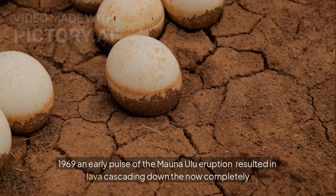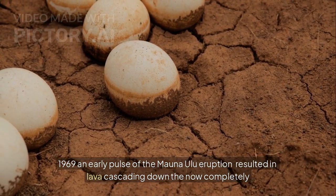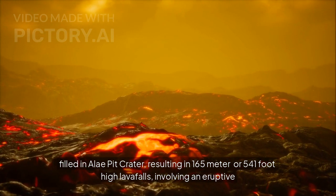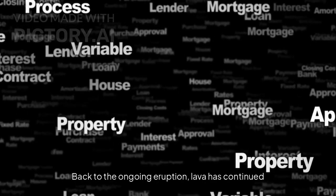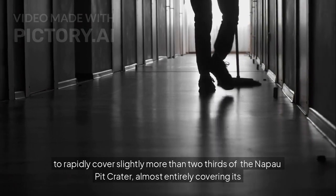For example, on August 5, 1969, an early pulse of the Mauna Ulu eruption resulted in lava cascading down the now completely filled Inalei pit crater, resulting in 165-meter or 541-foot-high lava falls, involving an eruptive rate 13 times higher than the current eruption.